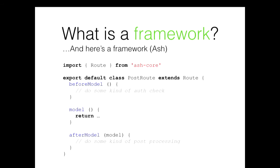Another framework concept is this one. They're called hotspots, where these are the hotspots that the framework gives you in order to implement your business logic. Again, you don't get any control over when these are called, but that's where the framework expects you to do things.